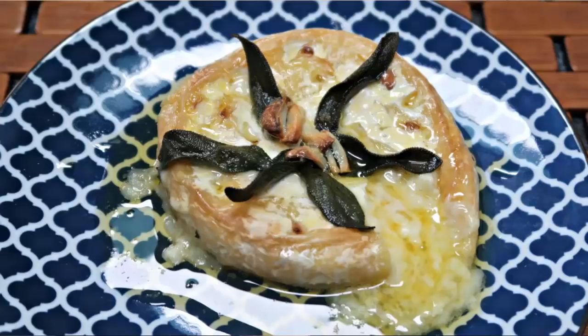So for appetizers, you can't go past baked brie. I love baked brie. Garlic baked brie with sage. It's just absolutely delicious and a crowd pleaser. And for those that aren't on keto, you can serve some crackers on the side or some veggies for dipping into, although I quite enjoy having it by the spoonful myself.